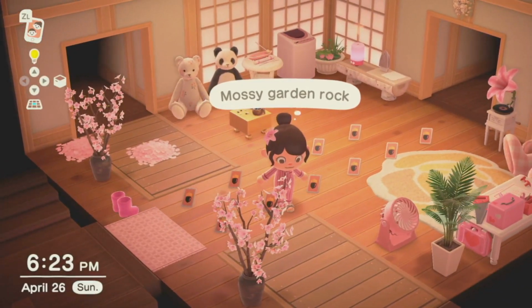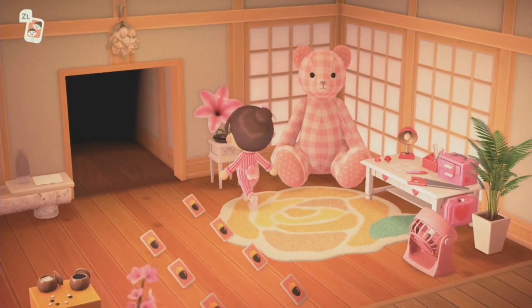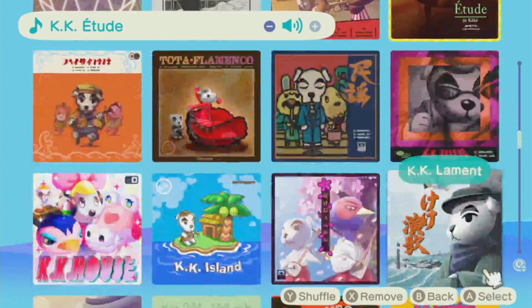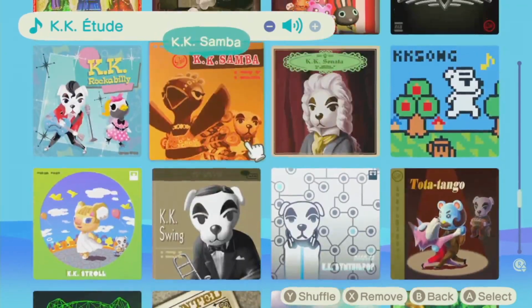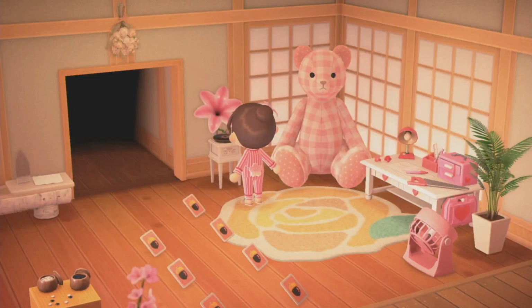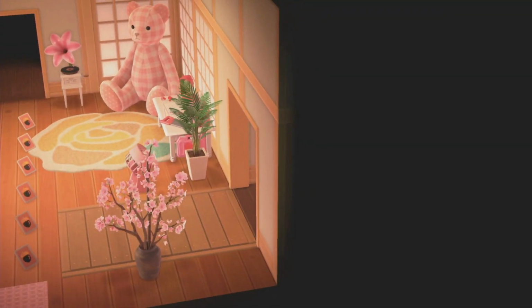Okay. So this was my entry room or main living room. I really like this one. I have a lot. Okay. So first we're gonna go to the kitchen.